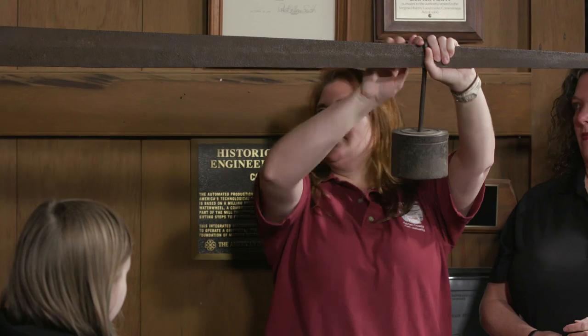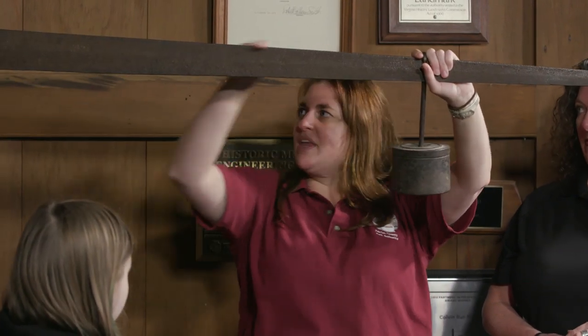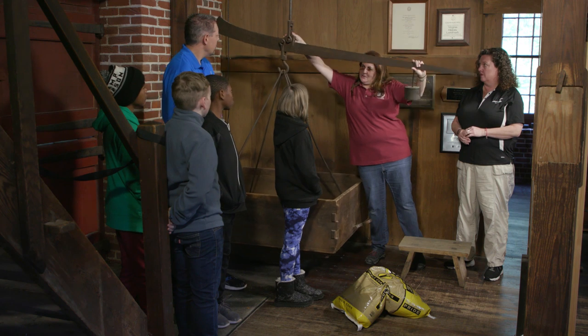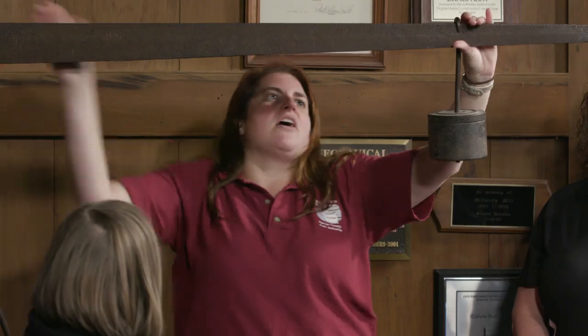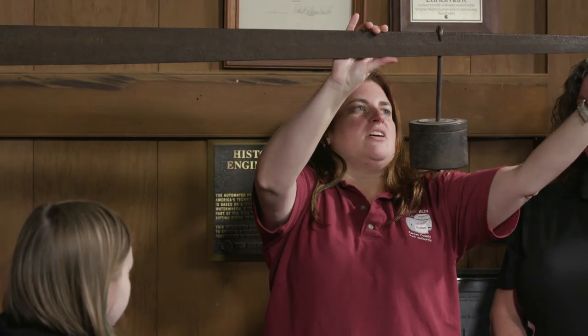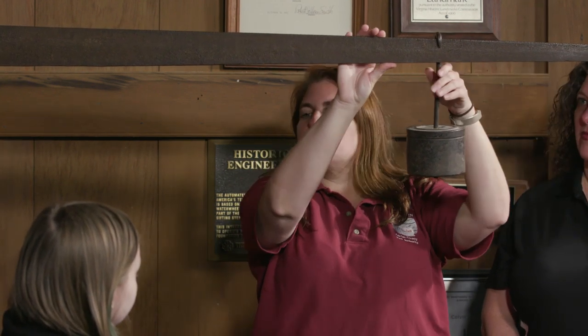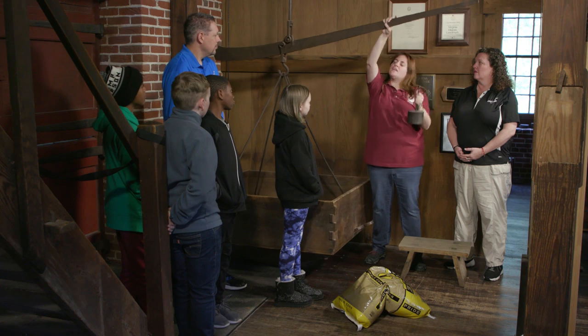We put it on the beam here, this lever, and when it balances, when this fulcrum is straight up and down, this point where the lever moves, then I see where on the arm our counterweight is, and I can read how many hundreds of pounds of grain the farmer has brought. And this scale here can weigh about 900 pounds of wheat.